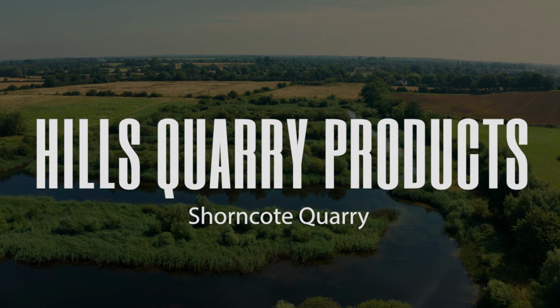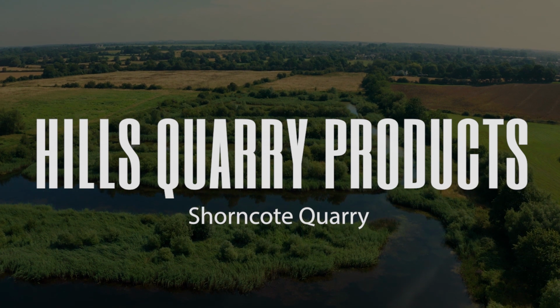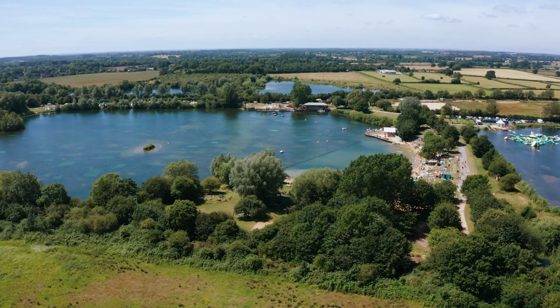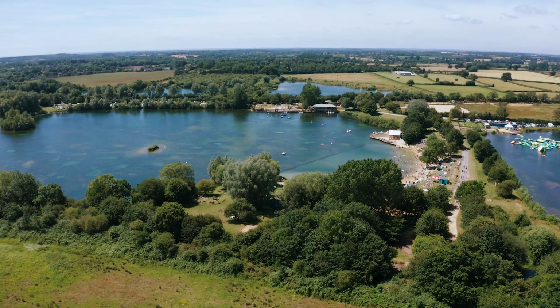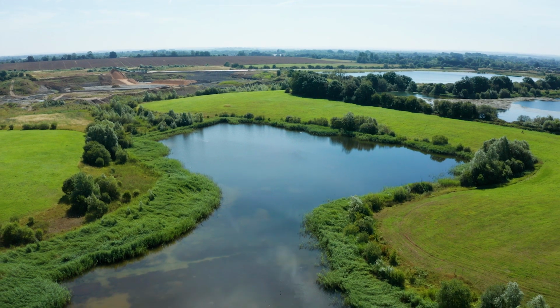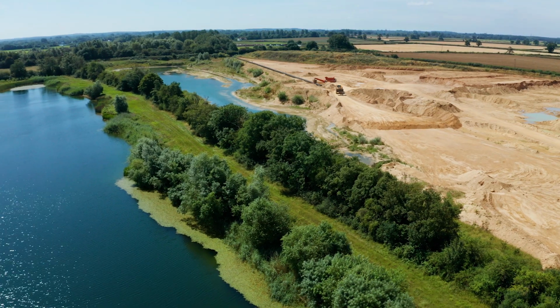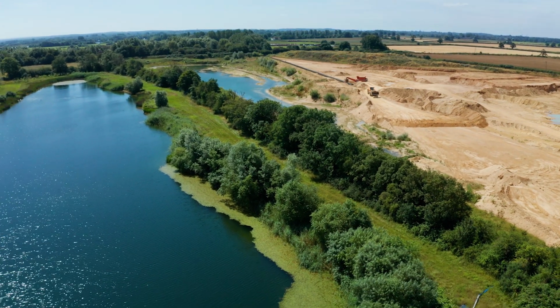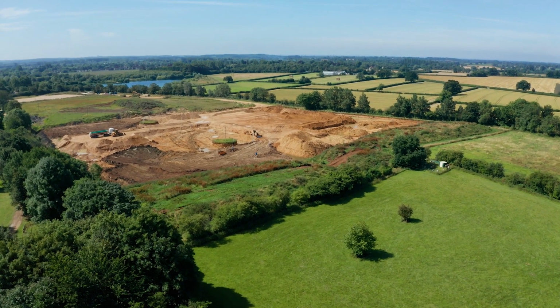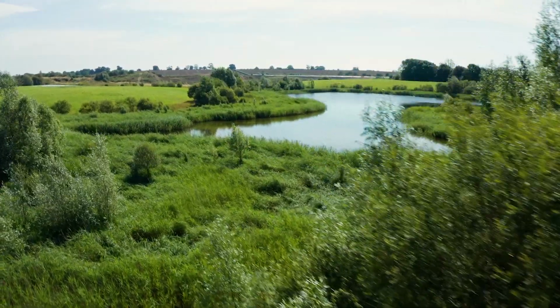We're back in Gloucestershire, this time with Hills Quarry Products, to take a look at Shorncote Sand and Gravel Quarry, which is a part of the Cotswold Water Park in the Upper Thames Valley. Shorncote sits alongside a working quarry, and the team says that the wildlife seems to ignore the machinery, and the plant operators have become keen conservationists, fiercely protective of wildlife.